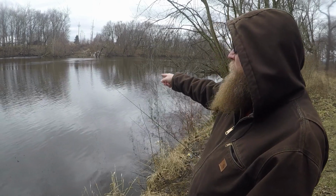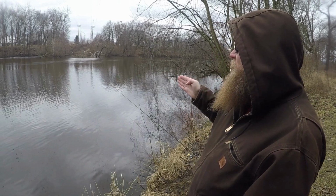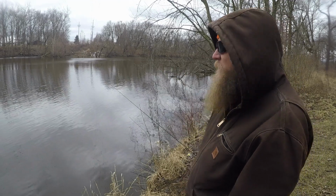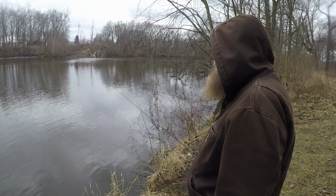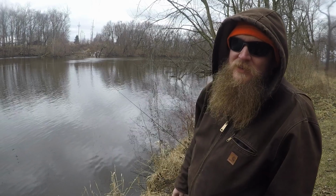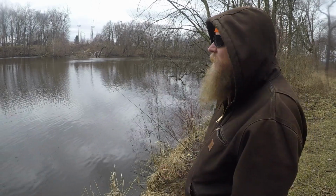See, it's doing it again. It's bobbing real hard, and it just changed directions and started moving the other direction. I'm pretty sure I've got a fish on there. The worst thing you can do is set the hook too soon, though.